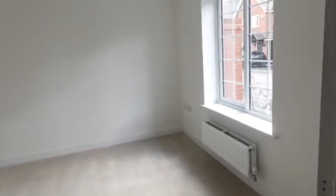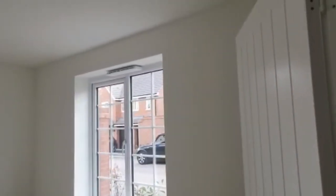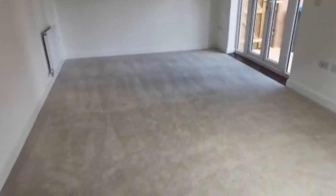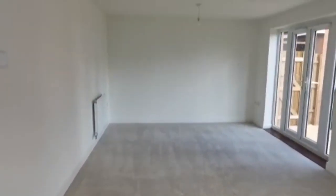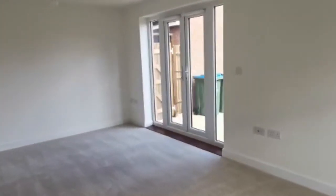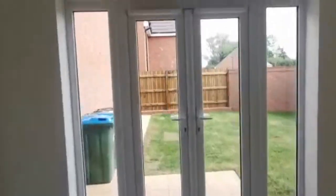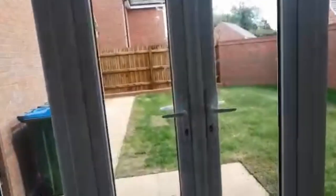And then this is the lounge. So you've got the window that looks outside, and then this is the lounge. So it's more of a rectangular shape. And then you've got the patio doors that lead outside to the garden or the backyard.